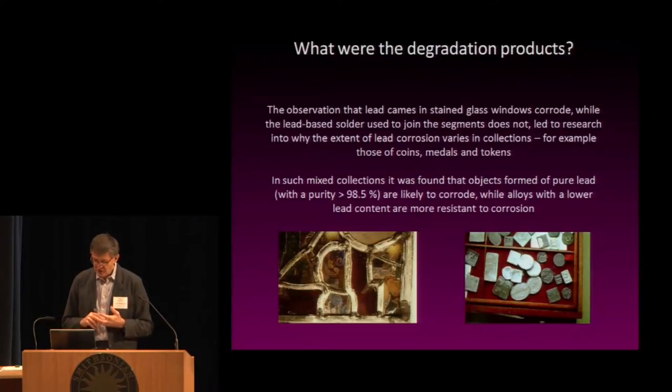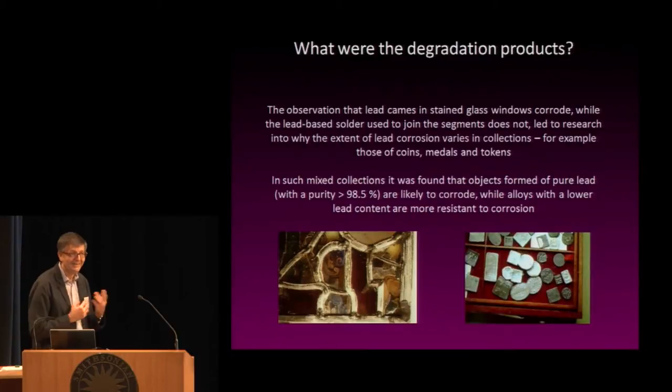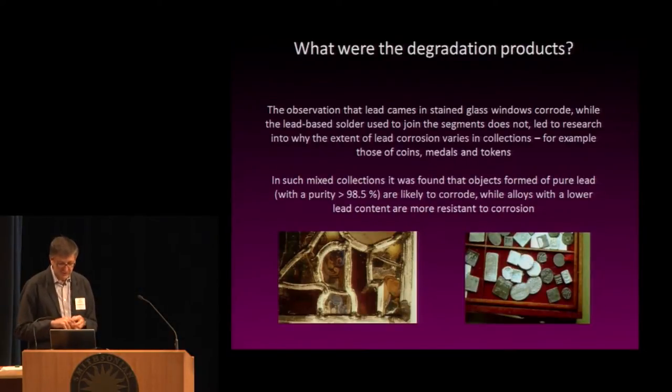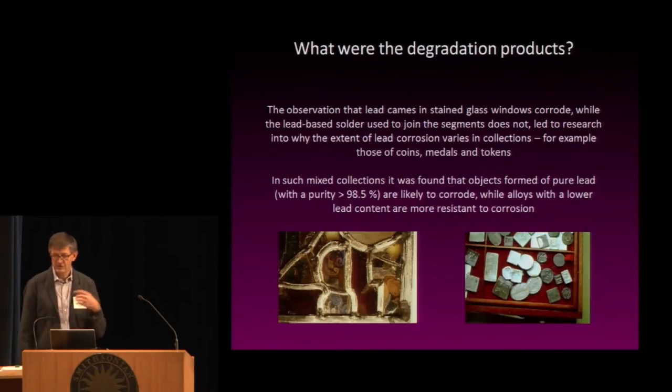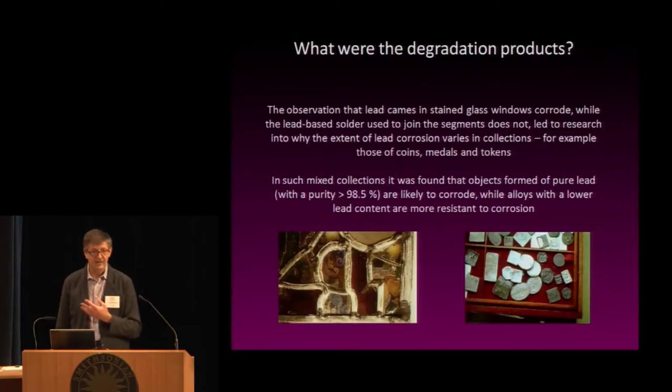An interesting observation that led to some research into why some lead samples and other lead samples don't deteriorate was conducted a few years ago. They were focusing on two observations, that of stained glass windows where the lead cames that hold the glass panels in place were deteriorating, but the solder between the lead components was not, and also the fact that in certain medal collections, some lead tokens and medals corroded and others did not.